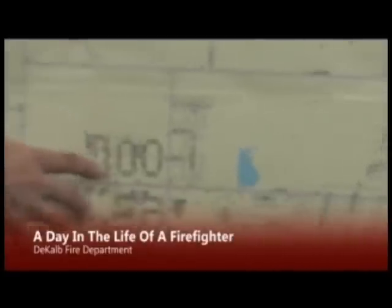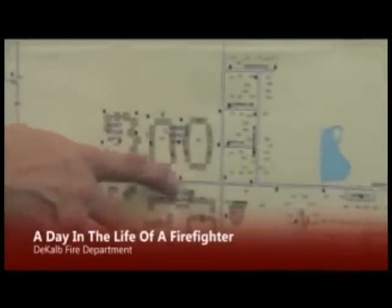Knowing where you are going is key to getting there quickly. And in this ever-growing community, you have to know your streets and subdivisions. There is no time for getting lost or wrong turns.